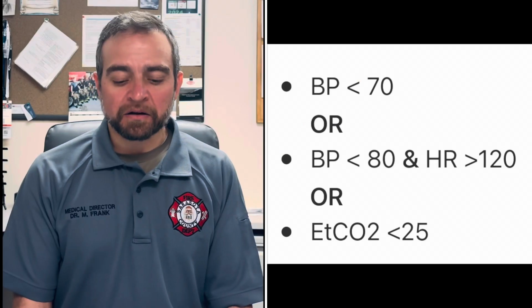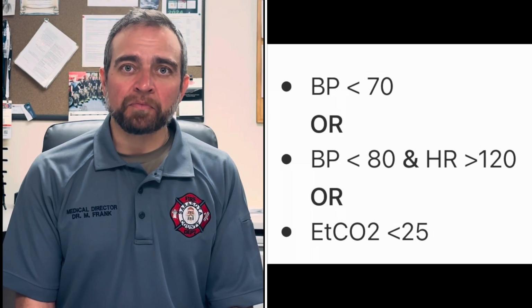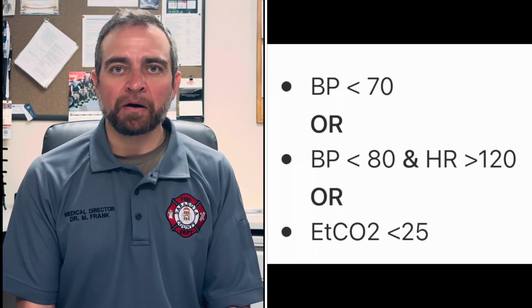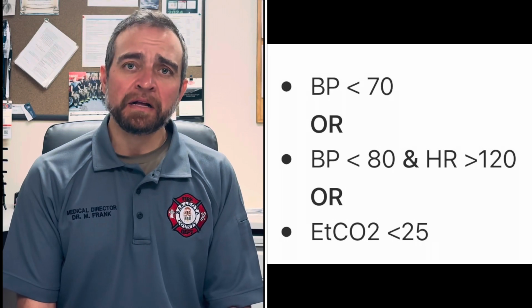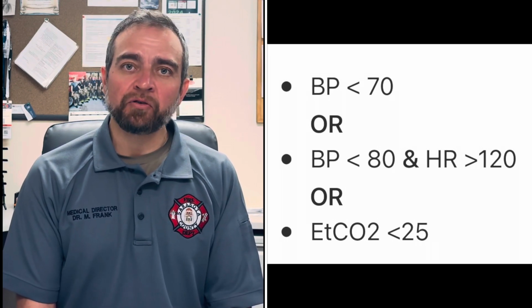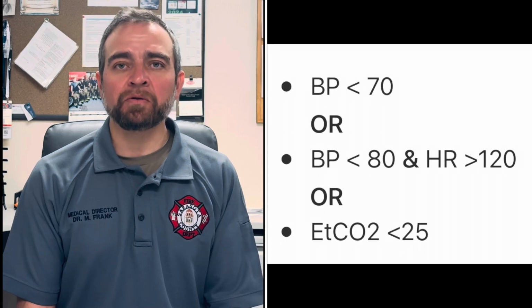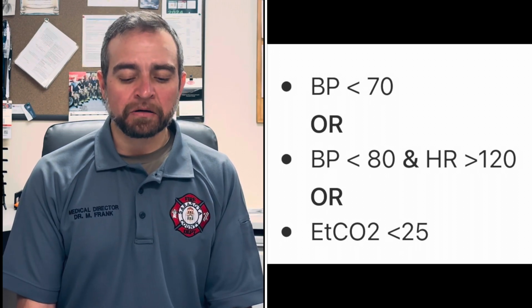So these are patients with high suspicion for hemorrhagic shock from a significant mechanism of injury, for example, penetrating wounds or significant blunt force trauma. These are patients that are in shock secondary to either internal or external hemorrhage. And the clinical parameters are going to be this: either a blood pressure less than 70, or a blood pressure less than 80 with a heart rate over 120. So that would give you a shock index of about 1.5. And the third criteria is another or, an end tidal less than 25. So you've got a blood pressure less than 70, a blood pressure less than 80 with a heart rate over or equal to 120, or an end tidal less than 25.